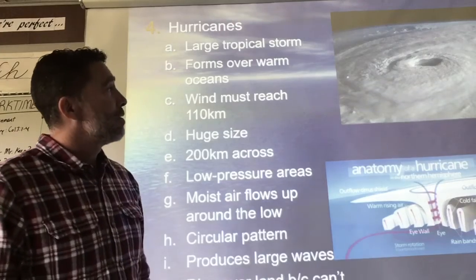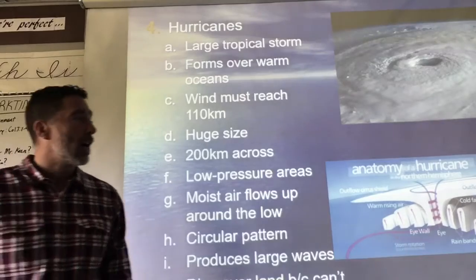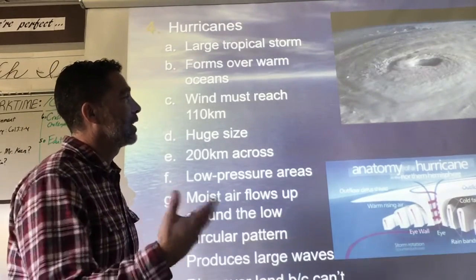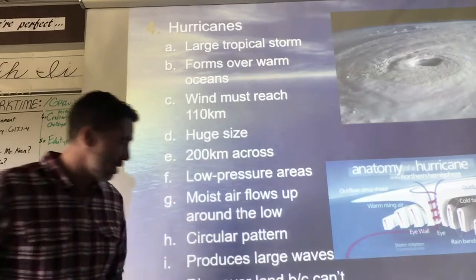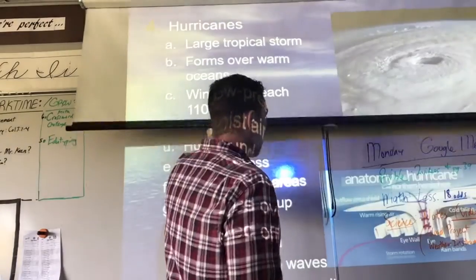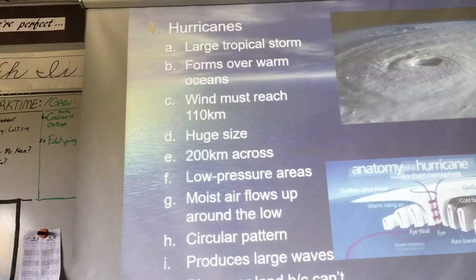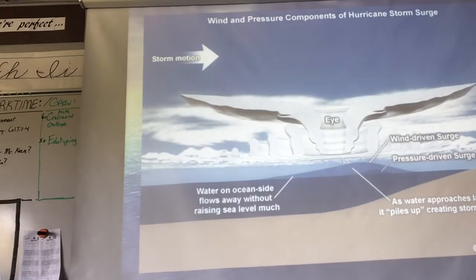Okay? There's a great National Geographic that I'm trying to find that shows you how they're formed and where, and it's kind of interactive, you kind of do it yourself. You know what, I have it on the next slide, so let me show it to you. There's the anatomy of one, and you see the storm surge in front of it. This is a hurricane moving from left to right.